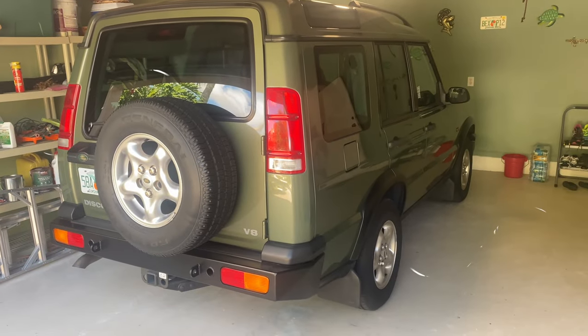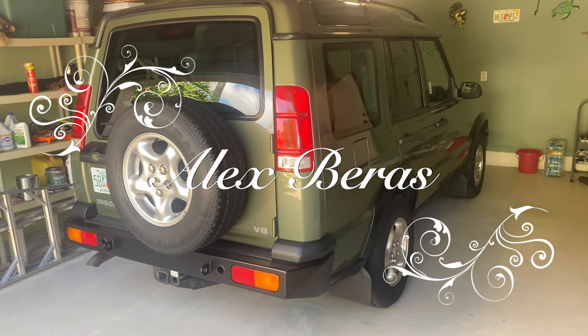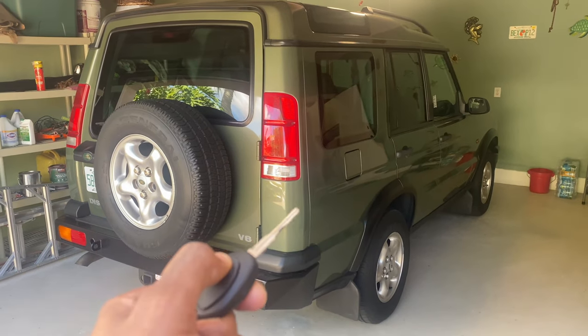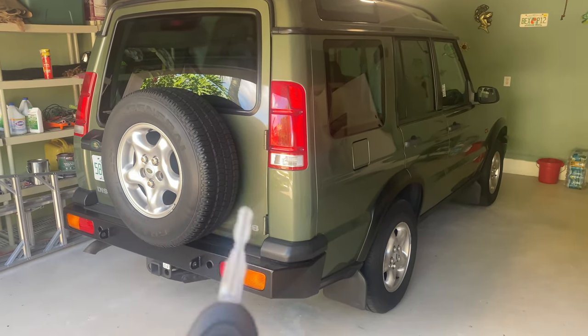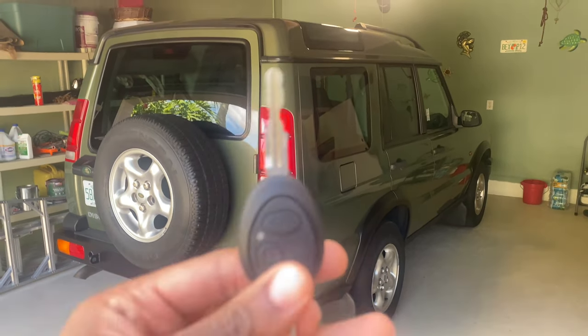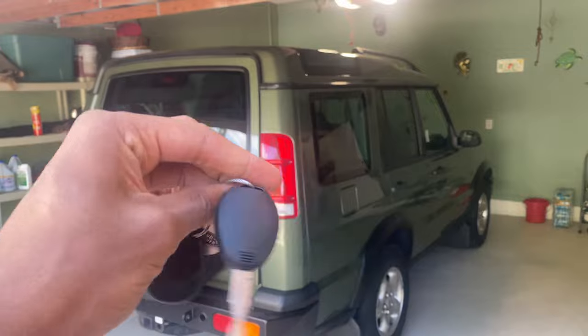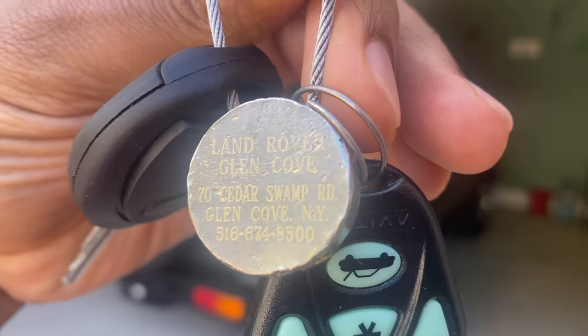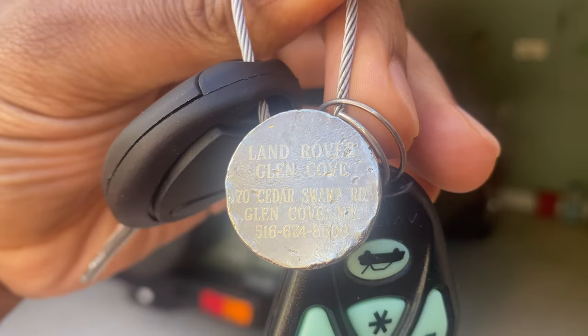All right, ladies and gentlemen, what you have here is a 2000 Land Rover Discovery. It's a bit of an amalgam. It has the perfect amount of luxury. Well, this key doesn't work. And utility. I have to get the other key because this key fob is just a spare. Yep, this was purchased at Land Rover Glen Cove on Cedar Swamp Road way back in the year 2000.